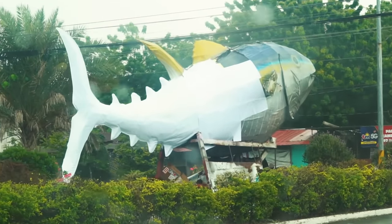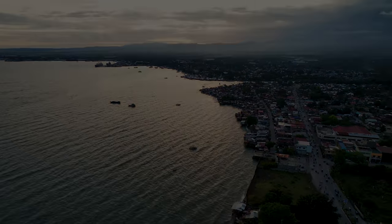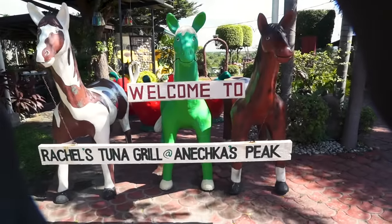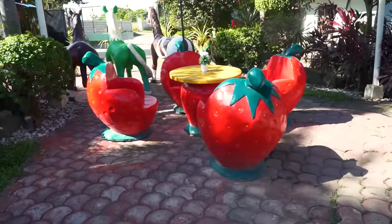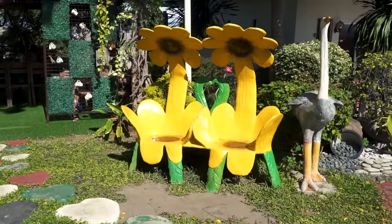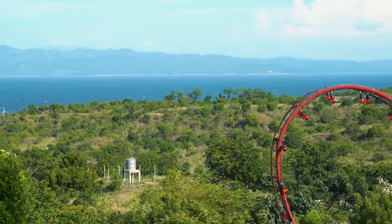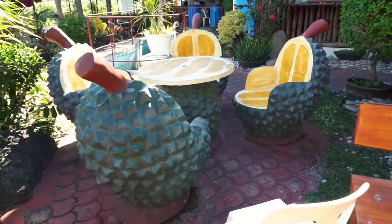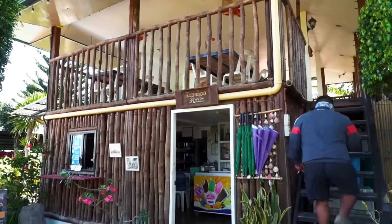But we're going to leave the fish port now and explore the city which it calls home. That's a horse, not a tuna. There's strawberries, sunflowers, and horses, and also tuna. We're on a hill overlooking GENSAN, overlooking the ocean. Just somewhere just outside of the city. Oh, there's durian too. Wow. It's a magnificent view. It's right just off the diversion road going towards the airport.